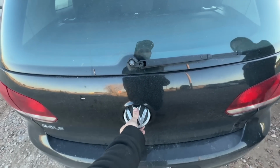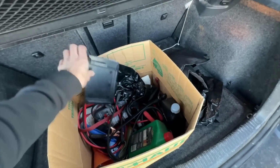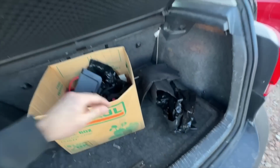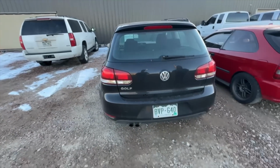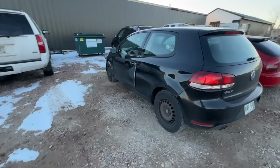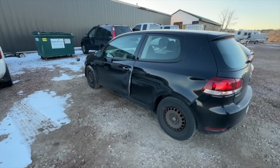That's how you open the back. And it came with some stuff. Came with some jumper cables, some extra oil. We should be good for the long haul. It's a nice unit though. I really never had one. And then now as an adult, I guess I get to do silly stuff like buy $1,000 Volkswagen Golfs. I don't know. What do you think?